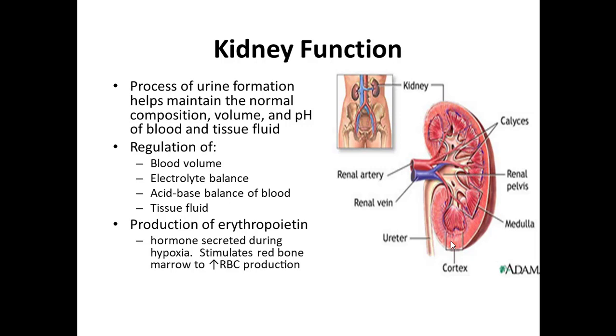So the kidneys do a whole lot of stuff, and it's just trying to keep them all straight. I just kind of want you guys to get the basis of it, so that you can understand all the cool things that the kidneys do.